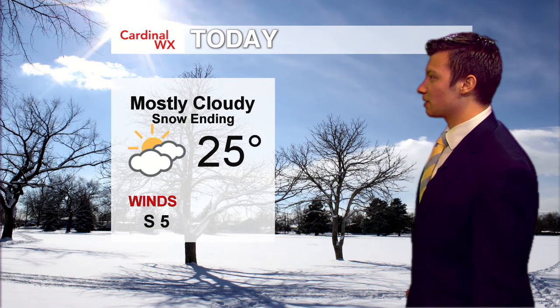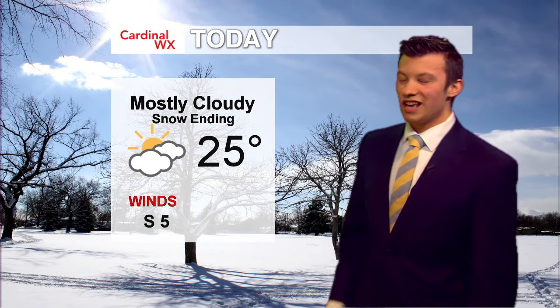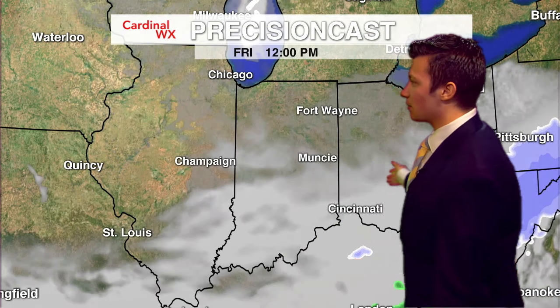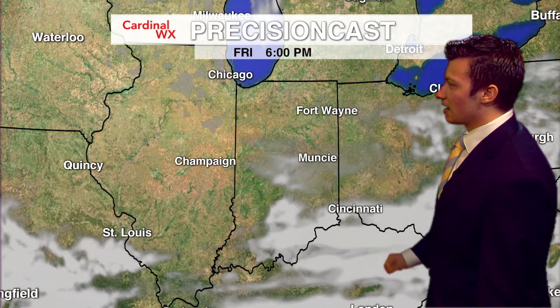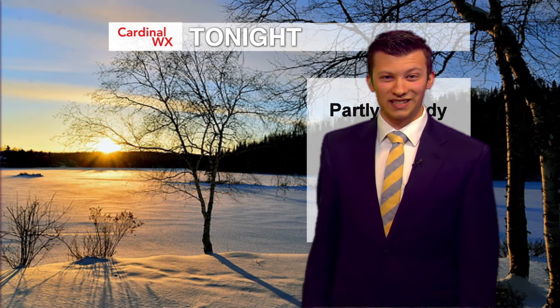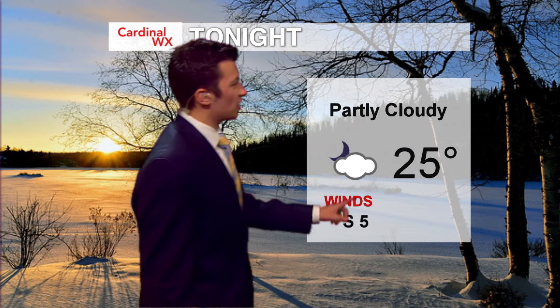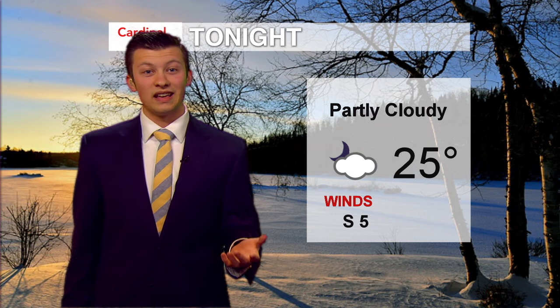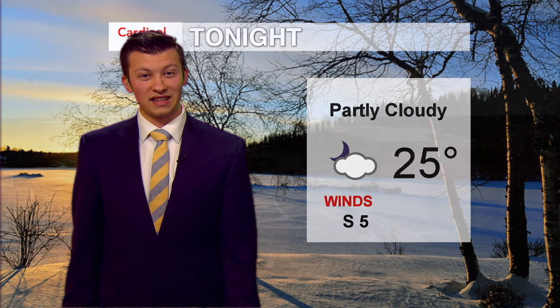During the day today, we'll warm up to 25 degrees, mostly cloudy conditions. Snow is ending. I think it's pretty much over, but we could see some maybe over the next hour or two. Through the day today, again, Precision Cast reflecting that. We'll even see some clearing through the day, clearing out by the evening hours with some of that cloud cover dissipating. So we'll finally get to see some of that sunshine peek out just a bit. Tonight, 25 degrees as well, partly cloudy conditions, so not falling too far this evening as far as temperatures go.